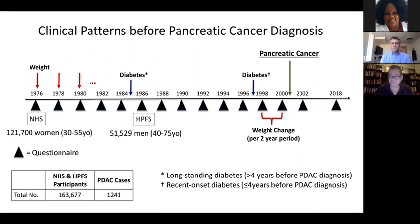And one of the benefits of this type of approach, among quite a number of benefits, is that you have repeated measures of many different types of exposures, right? And one of these can be weight. So every 2 years for decades, you actually know what someone's weight is, and they tell you at the time when they return their information. And you also know when they got diabetes, and whether that was a long time before their pancreatic cancer, the classical risk factor of long-standing diabetes, or very close to the time of their pancreatic cancer, because you get medical records and can understand the timing of when diseases develop in relation to one another.